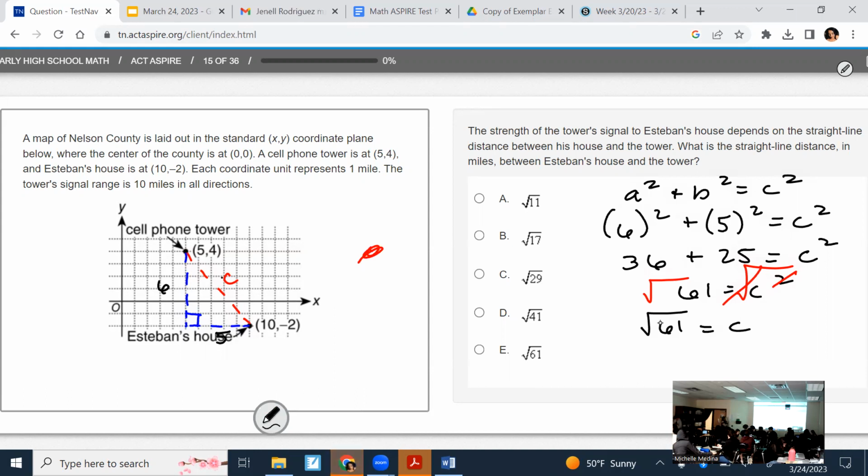So does this match one of my answer options? Yes, it matches E. So that's how you can figure that out on a coordinate plane. There is also the distance formula, but I just don't think it's common knowledge to remember that one. It is common knowledge to remember the Pythagorean theorem, which the distance formula comes from anyway. So that I think is a better method of solving.